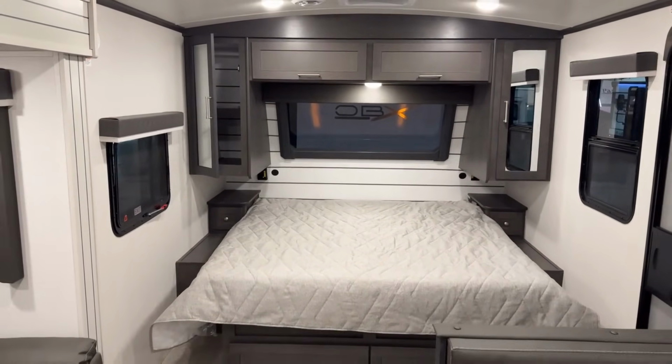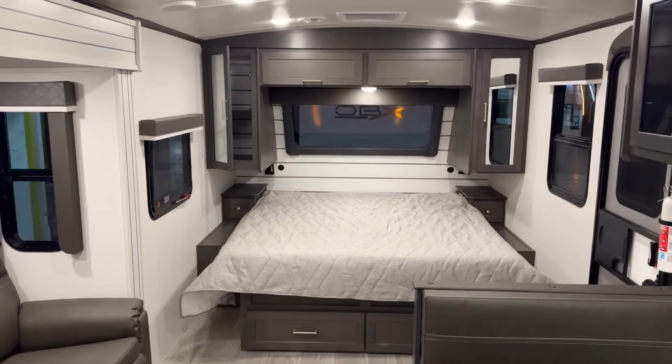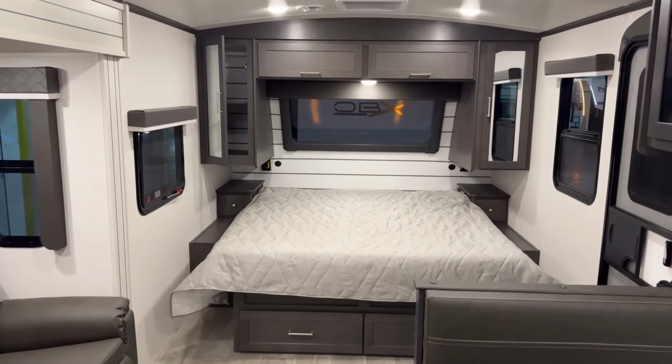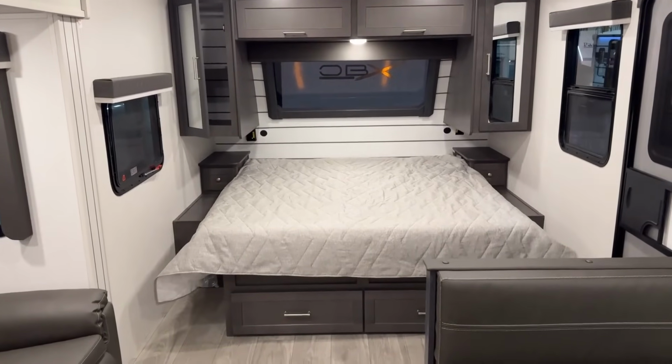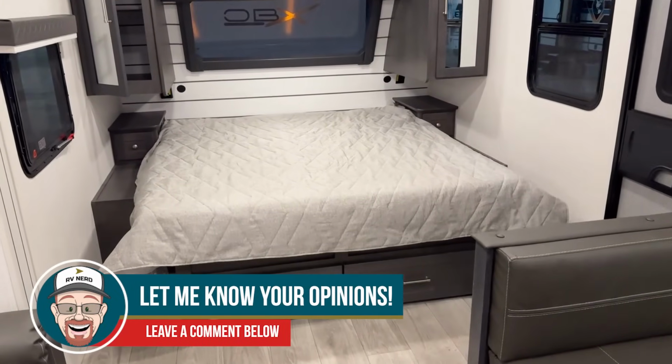So they listened to so much feedback and they applied what they could. The trick is, with a floor plan like this, the smaller the space, every time you add a feature, you also add potentially a different challenge. So we're going to look at the things that it does and doesn't do and let you decide if it's the right one for you.